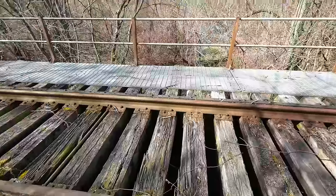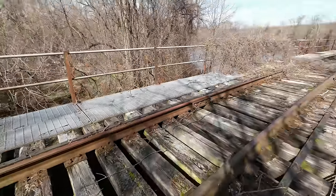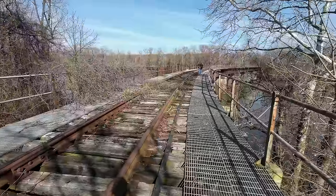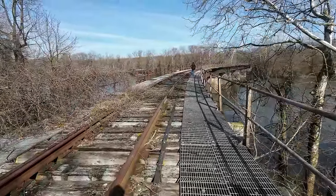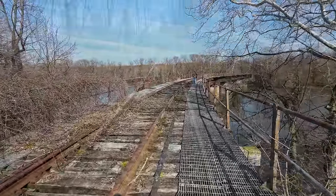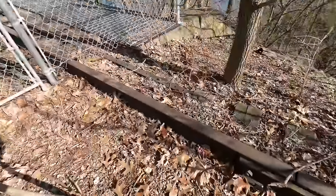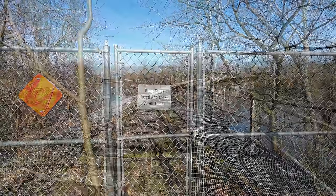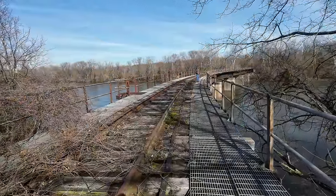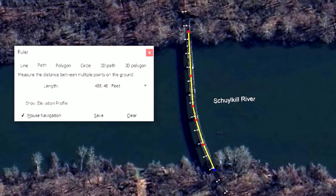And as we make our way through, at some point I will try to get some dates or information off the rails, but again, roughly 20 years this has not been used. It's holding up quite well. I'm sure it is looked after, but it's not posted at all. There's no signs from any railroad company or property owner stating that we can't be here. There's no purple paint, just general guidance saying keep the gate closed from where we entered, and then up here it's basically free reign of this location.